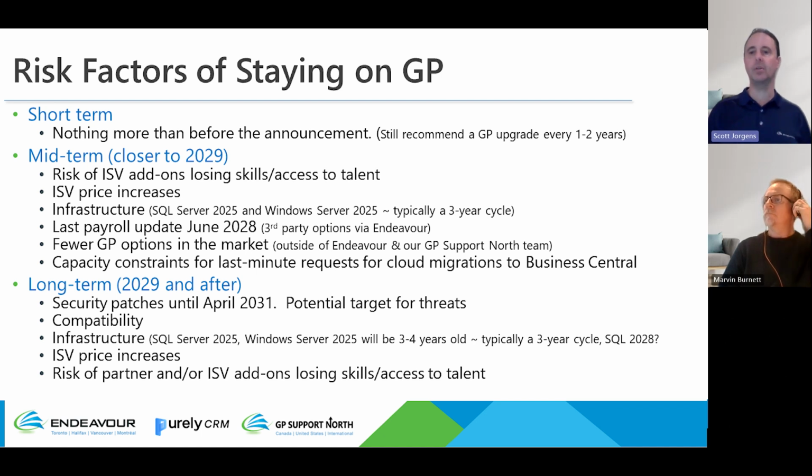There may be compatibility issues. We all dealt with the compatibility issue a few years ago with integration to Office 365 as they were changing some of their modern security factors and two-factor authentication, and that was the TLS to be able to send emails through Dynamics GP. There may be future compatibility issues depending on which systems you're integrating to with Dynamics GP.